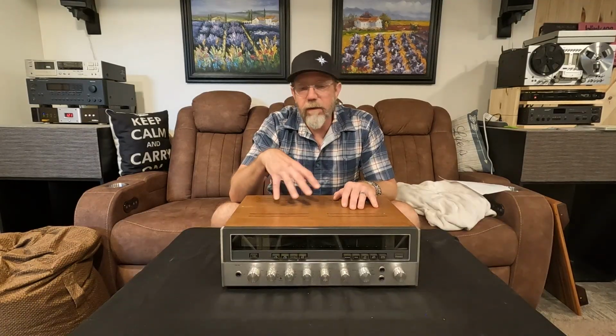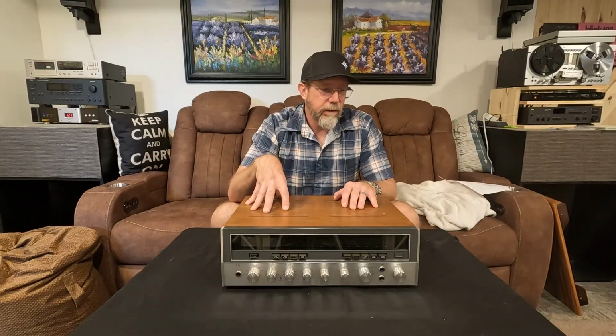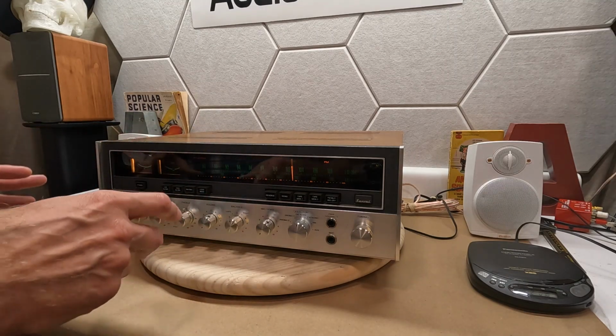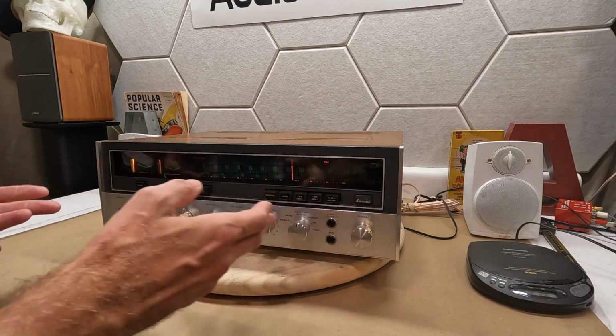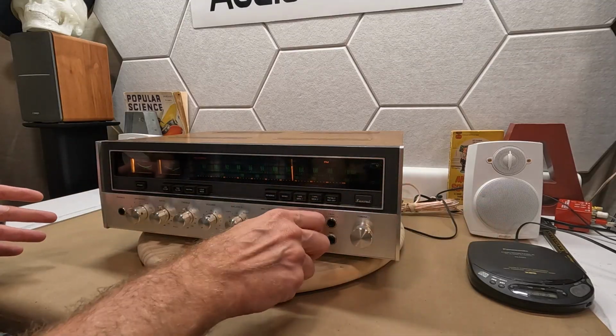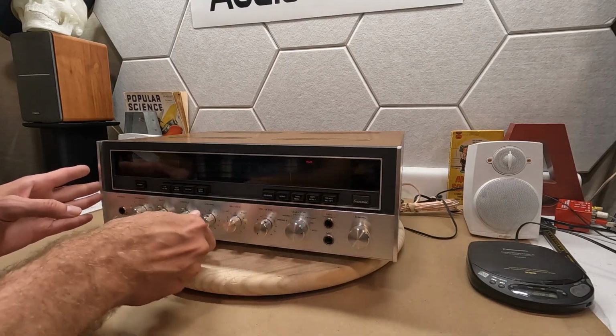All right, now we're going to go over to the bench and we're going to talk about the Sansui 7000 here, now that I'm done with my rant. Now, one of the drawbacks of the Sansui 7000, in my opinion, is that when you take it out of FM or AM, you lose the front lights. Now, I am playing it on a CD through aux, so we're going to turn that on.